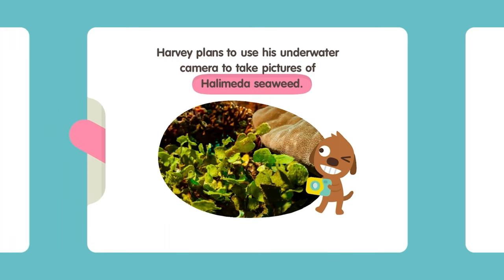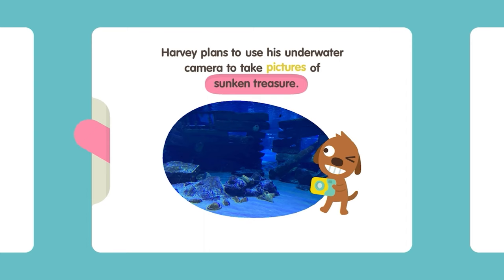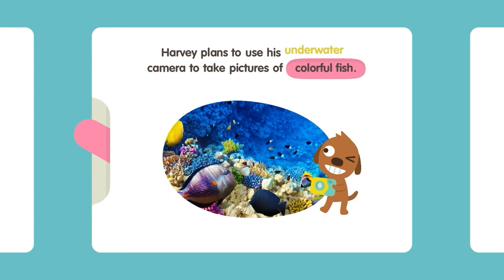Harvey plans to use his underwater camera to take pictures of Helimeta seaweed, sunken treasure, sea stars, and colorful fish.